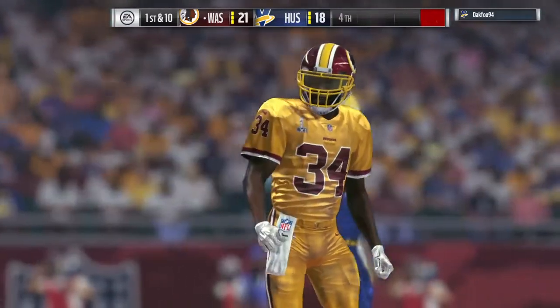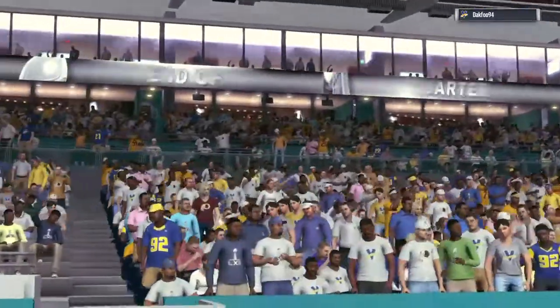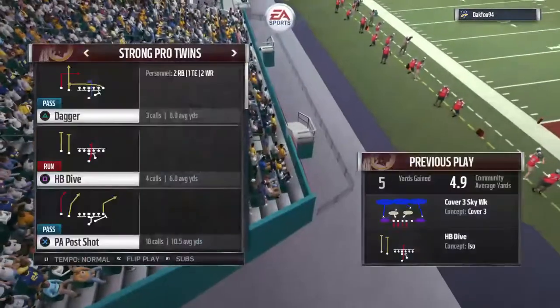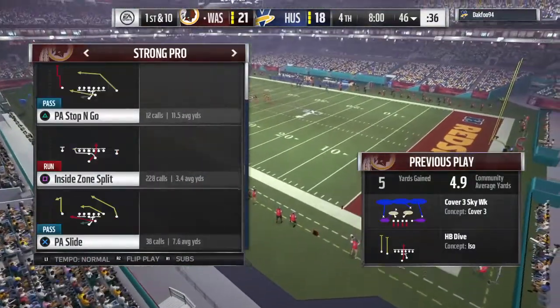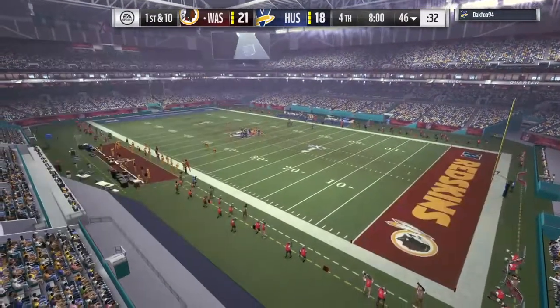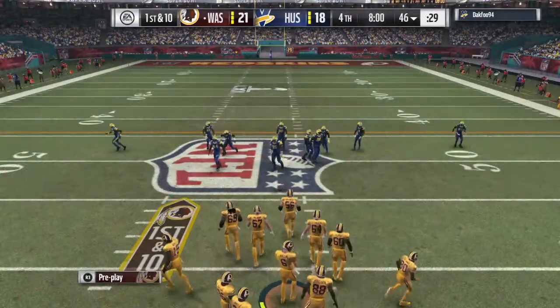Play clock winding down. Back now here on EA Sports. It's been a very hotly contested game to this point. Just a field goal separating these two teams as we get set for the fourth quarter. So here we go, 1st and 10 now.